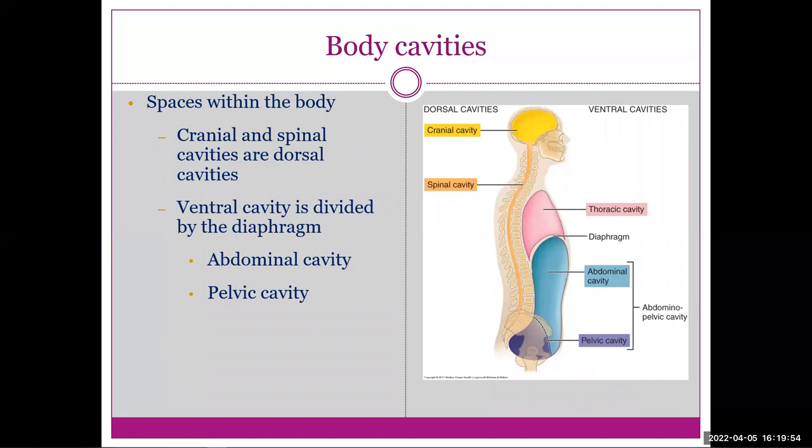So what do we find in the cranial cavity? The brain. You do find the brain. Let me ask this question. Is there a break between the brain and the spinal cord? Or is it continuous? Is the brain continuous with the spinal cord? So I would think it's continuous. Continuous, yeah.